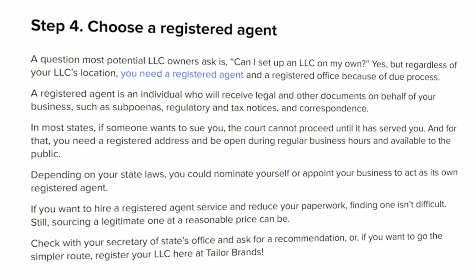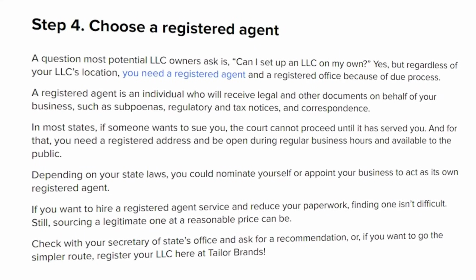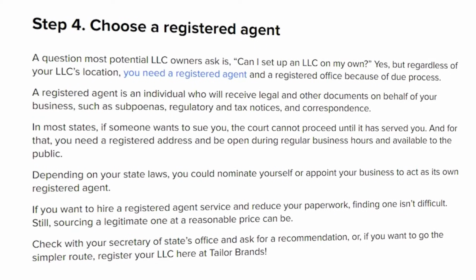Still, sourcing a legitimate one at a reasonable price can be. And of course, you can check with your Secretary of State's office and ask for a recommendation. Or if you wanted to go the simpler route, you can register your LLC here at Taylor Brands.